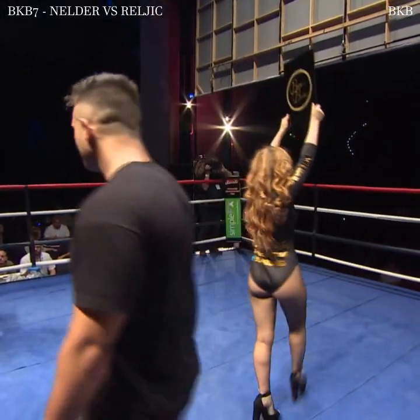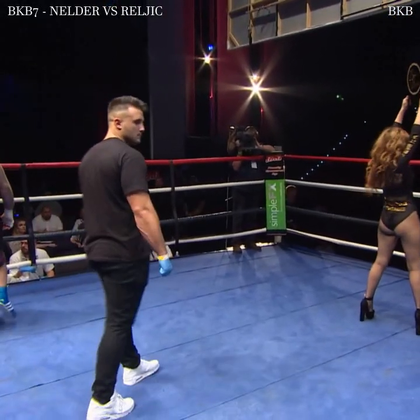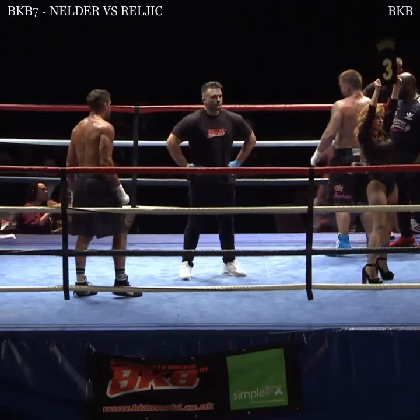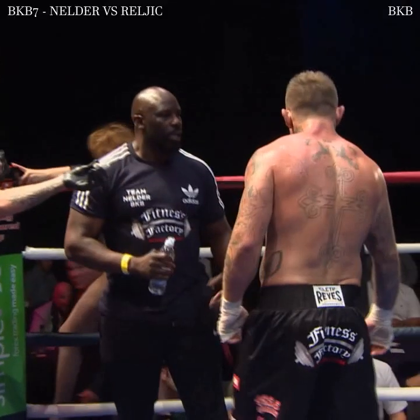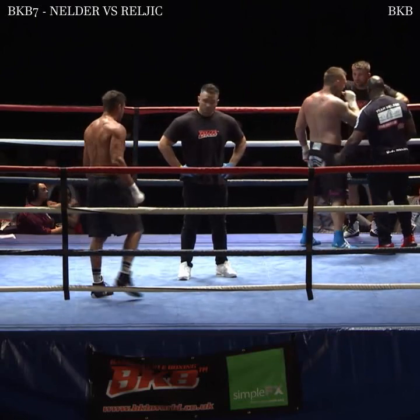Well, there's Jim Freeman to tell us what the judges think. Yeah, all three judges had it for Goran that round. It's hard for Ricky to get inside with the reach advantage he's got, and it's an awkward southpaw as well. That's what we're saying, the southpaw stance is causing him problems. And he's doing a clever game. As soon as Ricky tries it, he ties him up. He's been an elite athlete.